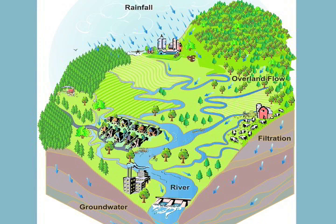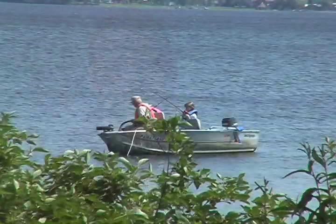So you can see back there on the hillside going all the way to the horizon is land over which snow, rain, any kind of precipitation will eventually end up in Chautauqua Lake. And that's the reason that it's so important for us to understand what a watershed is, because what we do in the watershed has a direct impact on the quality of the water in the lake.